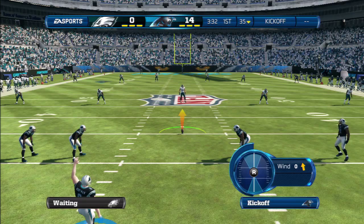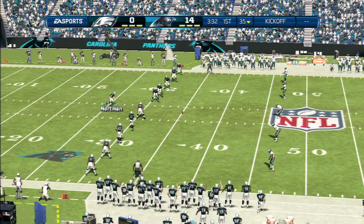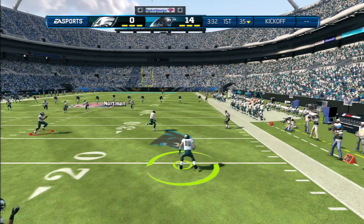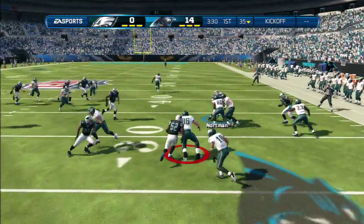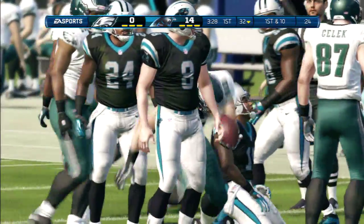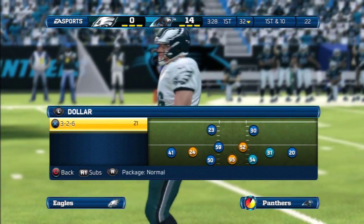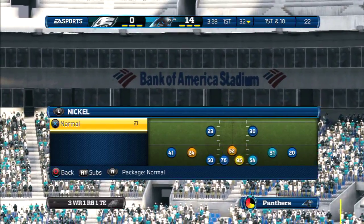Panthers ready to get the pigskin in the air. Start his return. Fakes him out. And he's tackled at the 32-yard line. What a job by the kickoff team. The hustle, everybody sprinting down the field, and they get rewarded. They give great field position to their defense.